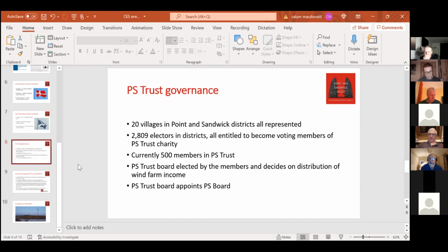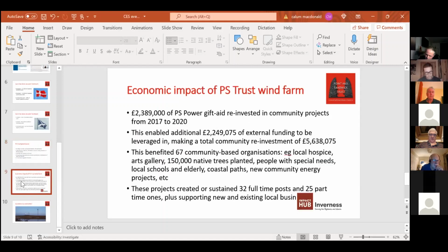But once we got the wind farm built and operating in 2016, we were in a position to start distributing the gift aid. And Calum, if you flag up the next slide, there are some pretty remarkable headline figures there from what we've done in really what amounts to a short period of time. Over £20 million worth of gift aid reinvested in a wide range of community projects. And also there's been a huge amount of additional external funding being levered in as well, making a total community reinvestment of around the 5 million mark.